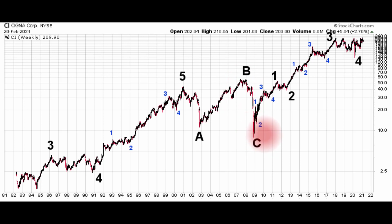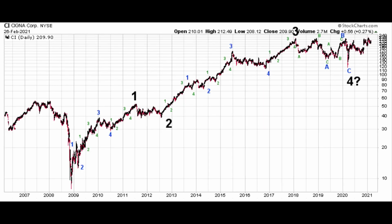But since then, it found a low in 2008 and has been in a very large 5-wave advance that is not yet complete. So that's where we're at on a very long-term time frame. Cigna looks bullish. So let's go ahead and zoom in and look at the price action here off of the 2008 low. Here's a close look, and it is an absolutely beautiful move.